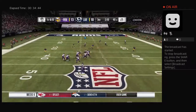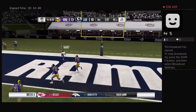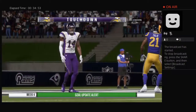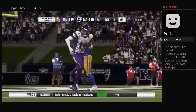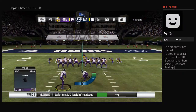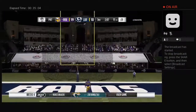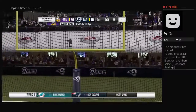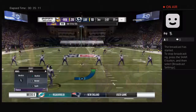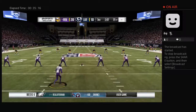Now a play fake here on 1st down. Going deep for Diggs. And that'll be caught by Diggs for a Minnesota touchdown. Stefon Diggs, his 3rd touchdown now on the year. And the Vikings are going to add on to their lead. Bailey got the extra point, and the decision to just kick the extra point winds up successful. Bailey now to kick this one away.